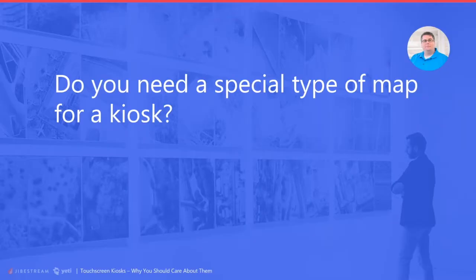Do you need a special type of map for a kiosk, Dave? My personal preference is that you have a good map, preferably a Jibestream map, but actually the real benefit of Jibestream is the same map that's in the kiosk can be the one on your website, that can be for back of house, for doing things like asset tracking, and is the same one in your app. That way you can have a unified experience, whether somebody is coming up to the kiosk for the first time or looking at your space before they get to it, or always on the app as well. So no, you don't need a special map when you're working with Jibestream.